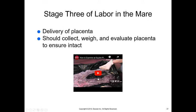If any of it is left inside the mare, then that is going to rot in there and cause a major infection and problem. So I have a video here on how to examine an equine placenta that you should watch and take a look at. You want to make sure there's no tears, no missing pieces, nothing that has been left. If it's been left in Mom, then Mom needs to be flushed out and treated.